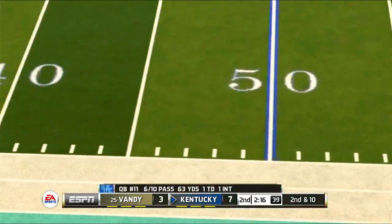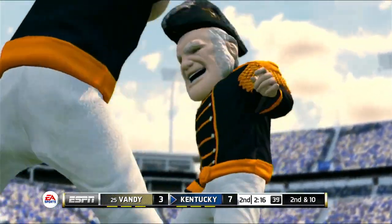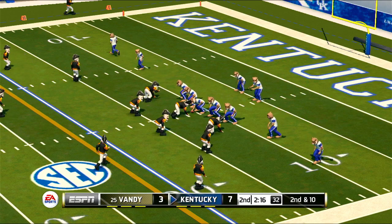He gets rid of this one. Great job by the defense at getting after that quarterback. And right now, I think they've got him with some happy feet. He appears to be a bit rattled. Watch 36. Second and 10. Ball on the 11.